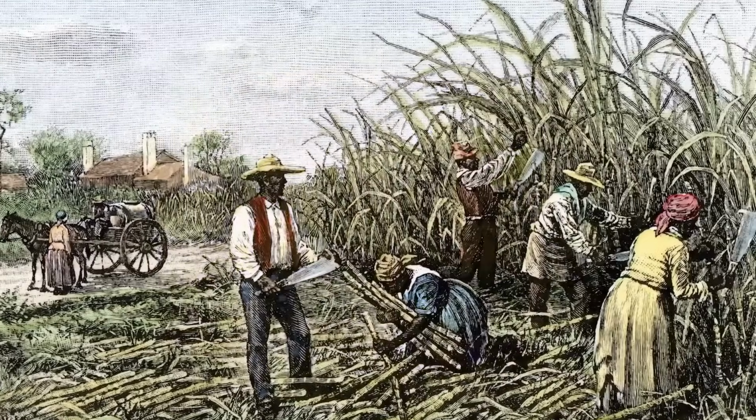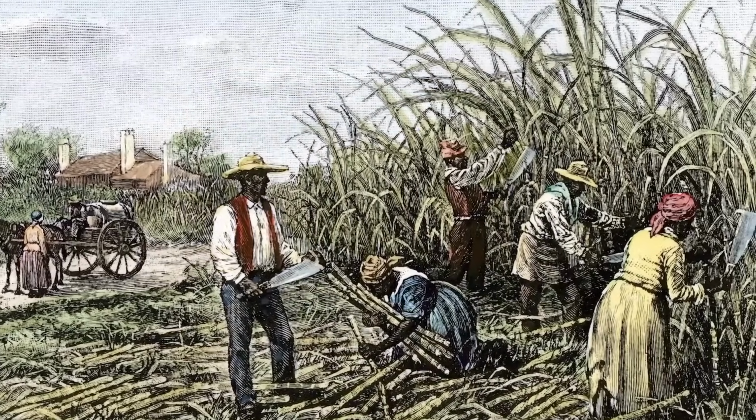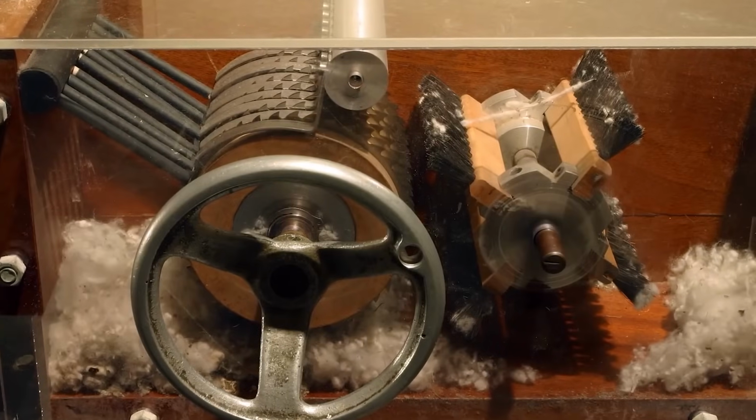Their economy was agricultural based and stayed that way for a long time. Tobacco being the number one crop at first, cotton was still grown but wasn't as popular due to the processing of cotton being a very labor intensive and difficult process. This was until Eli Whitney's cotton gin, invented in 1794.